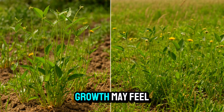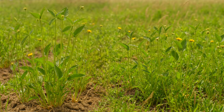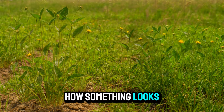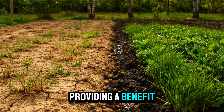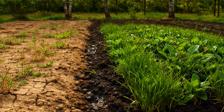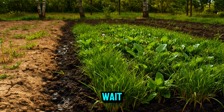So while fast growth may feel like competition, it can also be a form of protection. This is one of those moments where understanding changes how something looks. What once seemed like a problem may also be providing a benefit. Of course, balance is still important. But recognizing this role can help you decide when to act and when to wait.